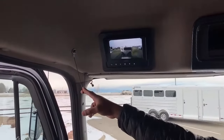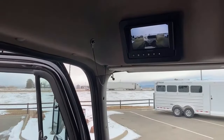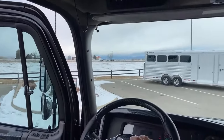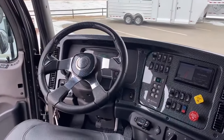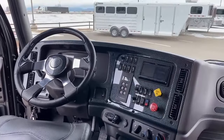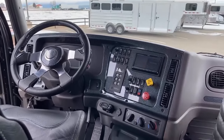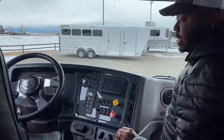This is your handle for your air horn. And this is your normal horn here. Like I said, this one just came in a few weeks ago. We sent it through the shop to make sure we did our safety check and changed all our fluids. So this truck is ready and set to go.